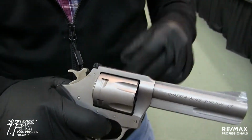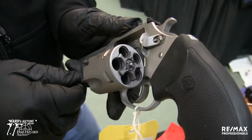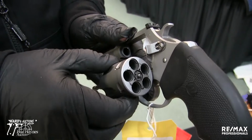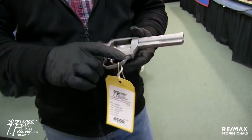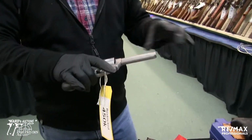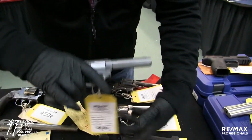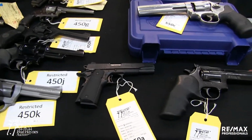Lockup is good. I don't think you're going to find any surprises on this piece, and extraction is good. It's a 5-shot. I don't know a lot about them. Newer piece, satin finish, presumably stainless, and I think you could consider this to be a low use piece as well. That's it for the key, the 450s.